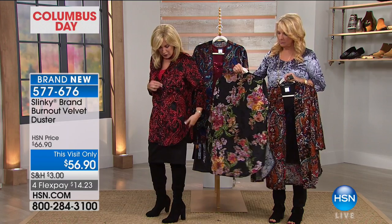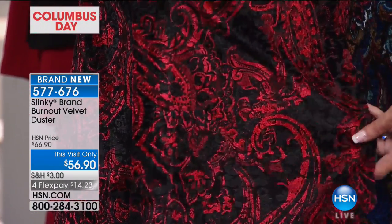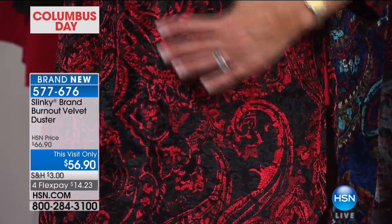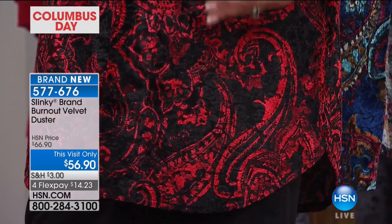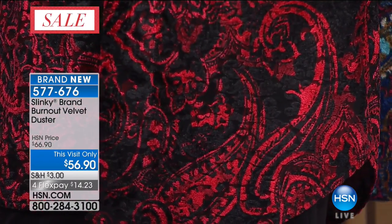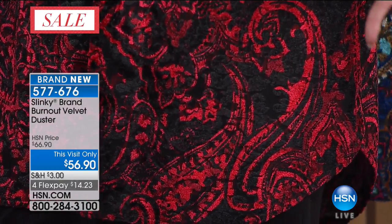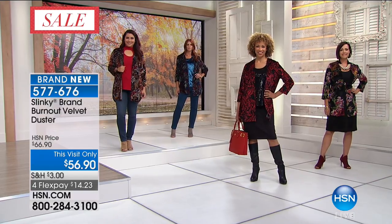If we could get close, look how rich it is. But you've got this beautiful burnout jacquard, and then it's printed over. This is one of the most expensive fabrics we've ever done here at HSN. I thought this was going to be a $79 jacket. I have to tell you, I don't even know how we did this.